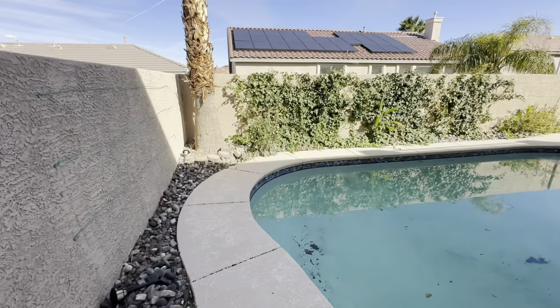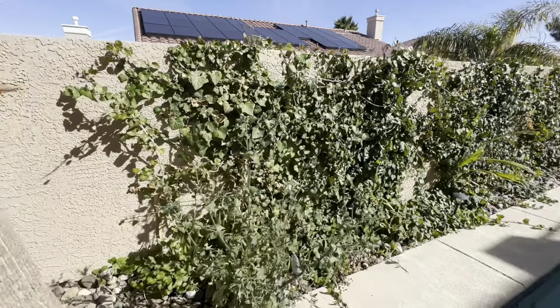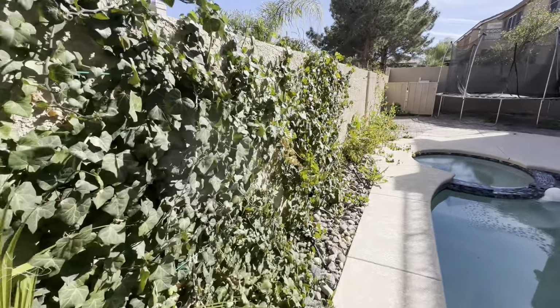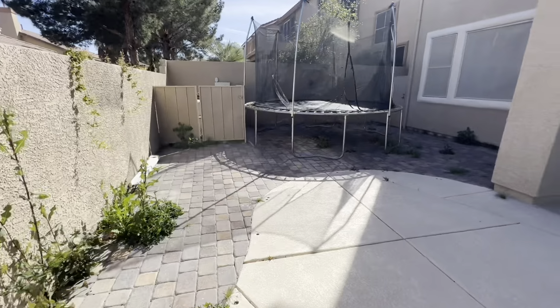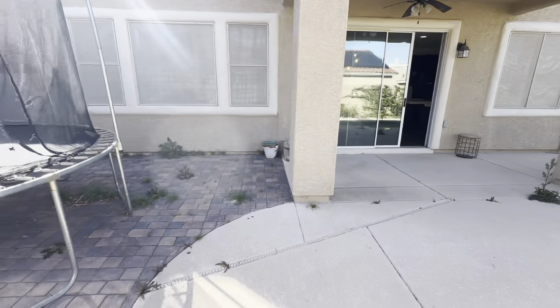And then let's take a look at this. I like this right here. So you got some plants right here. If any of you guys know the name of this plant, please post it in the comment section. I would like to know, because I do think those plants are very nice and really add a lot of touch to an already great home.